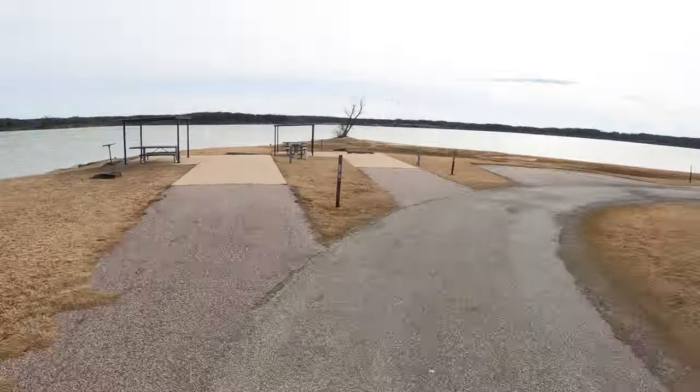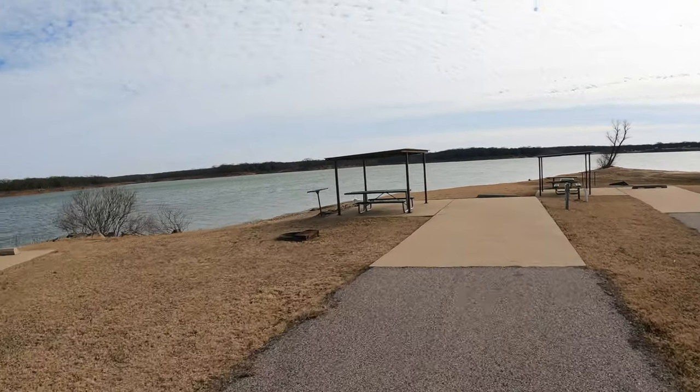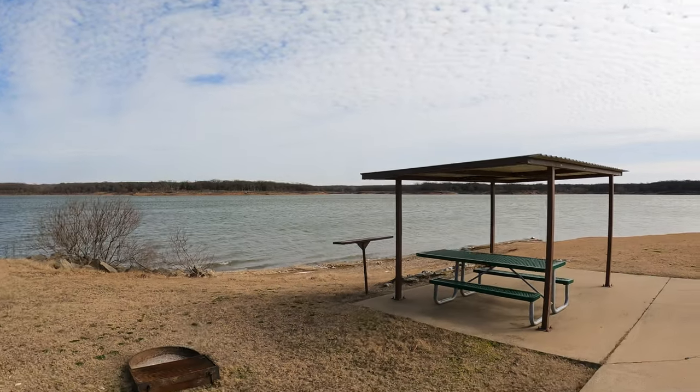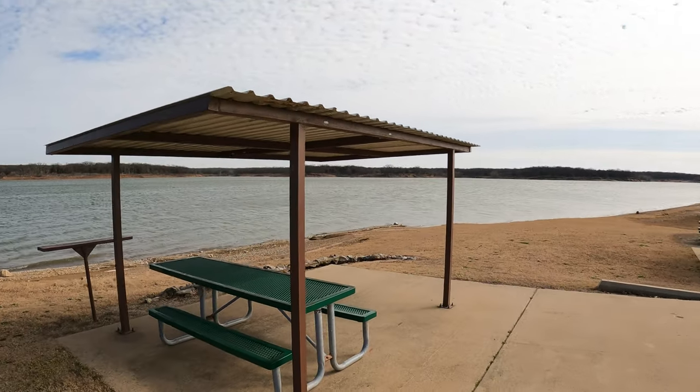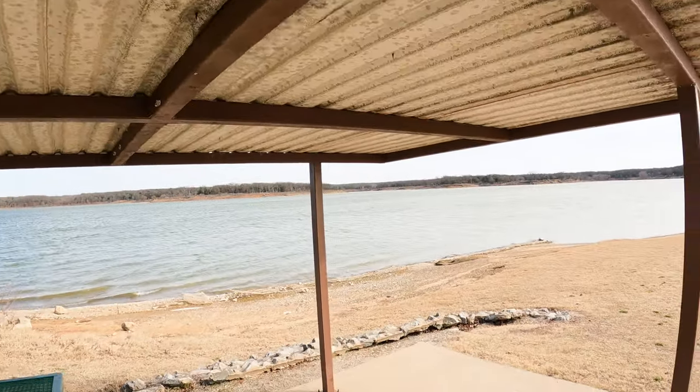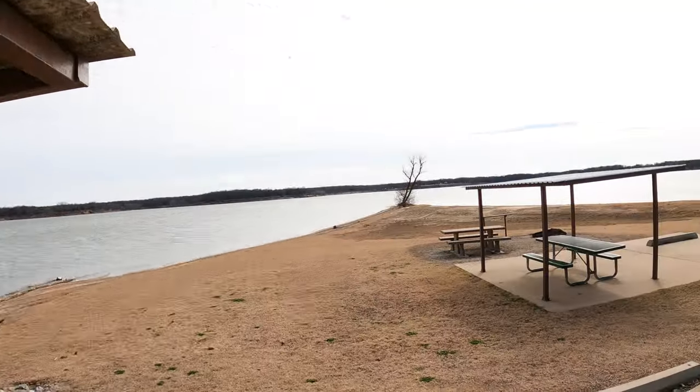So if you didn't have to have shade, E13, pretty cool site. You just sit right out here on your concrete patio, put a hook in the water.